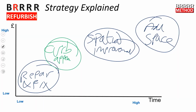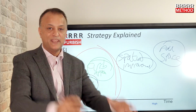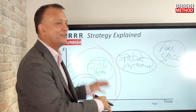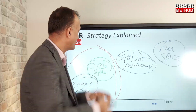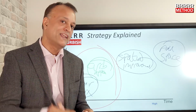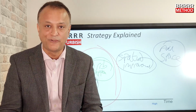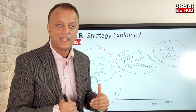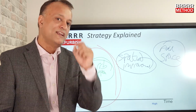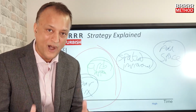takes to do. For 2021, when you're doing BRRRR, you want to focus your refurbishment activity here. You want to do repair and fix to get the property ready for rental, and you want to do some simple curb appeal type of things, because that way you're going to get the property on the rental market as quickly as possible. By getting it on the rental market as quickly as possible, that means it's cash flowing. And when it's cash flowing, you can refinance it, pull your money out, and you're good to go on the next one.